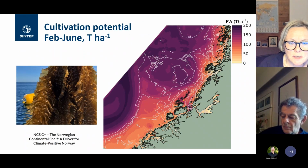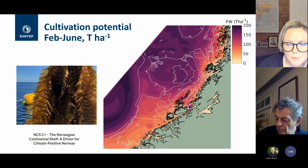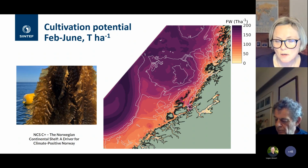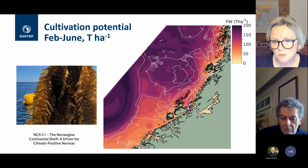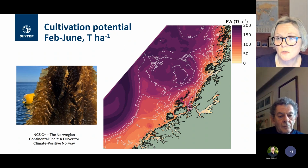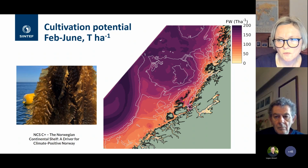And so here we see some maps. We are using mathematical models for this to see where are the best sites for doing seaweed farming and how much can we cultivate there. And this is very important for the biomass production. You see the dark spots here. That is where we have the highest productivity, maybe as much as 200 tons per hectare. That is quite high. Inside the fjords, we are much lower, maybe down to 50 to 70 tons.